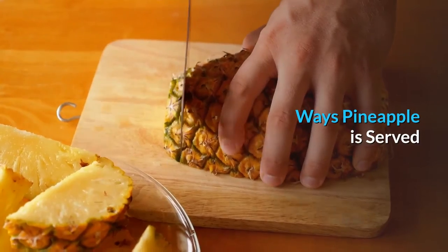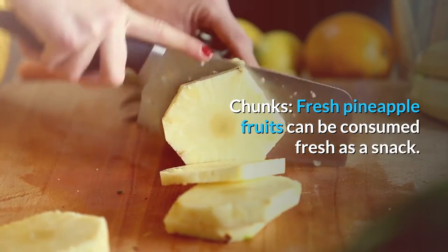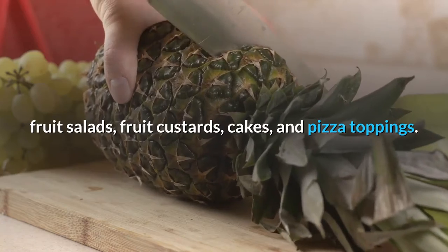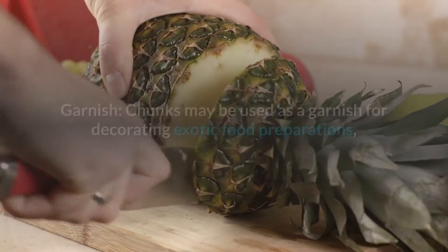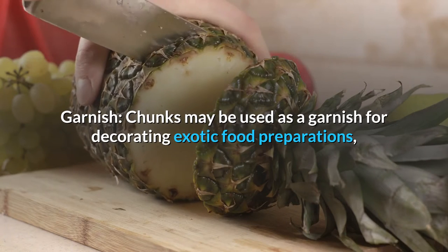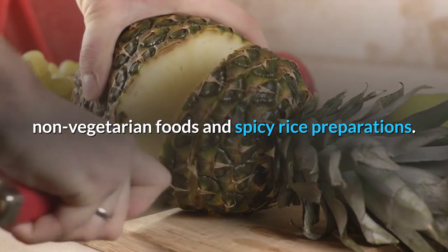Ways pineapple is served. Chunks. Fresh pineapple fruits can be consumed fresh as a snack. Small chunks of fresh pineapple fruits are used in pies, puddings, fruit salads, fruit custards, cakes, and pizza toppings. Garnish. Chunks may be used as a garnish for decorating exotic food preparations, non-vegetarian foods and spicy rice preparations.